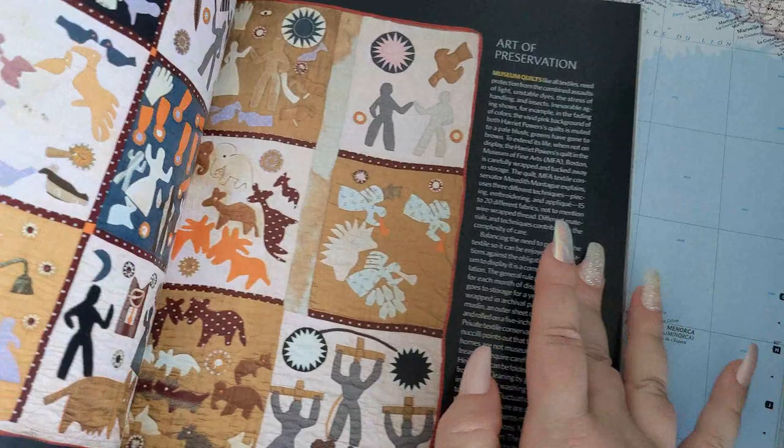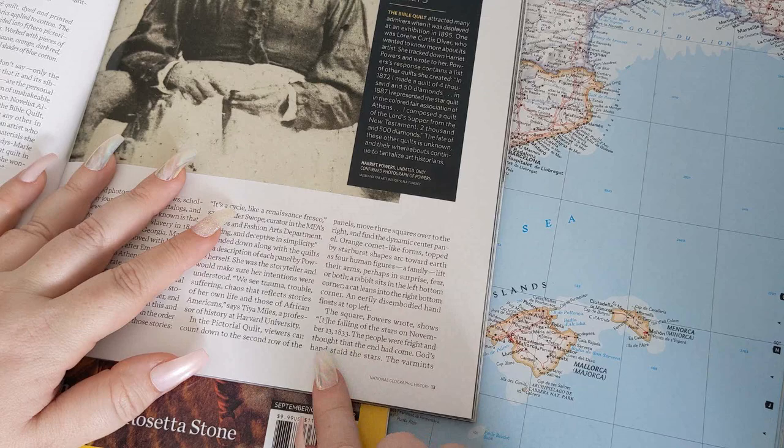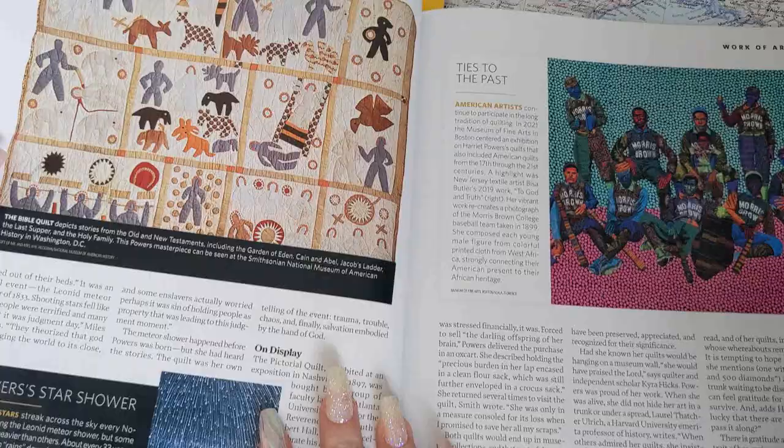It says, "The square," Powers wrote, "shows the falling of the stars on November 13th, 1833. The people were frightened and thought that the end had come. God's hand stayed the stars. The varmints rushed out of their beds." And this is the Bible quilt up here, at least a part of it.